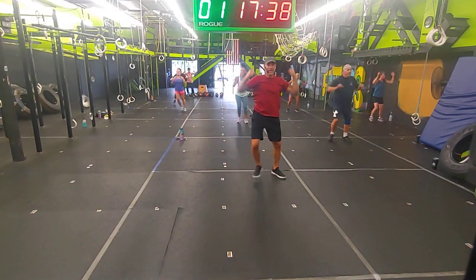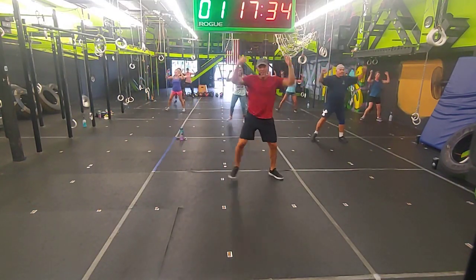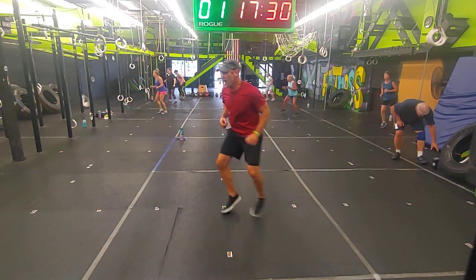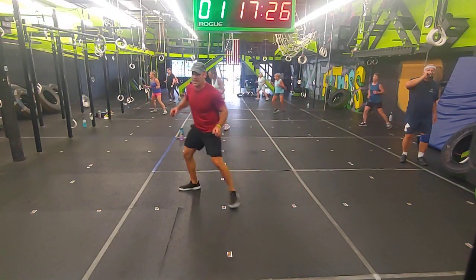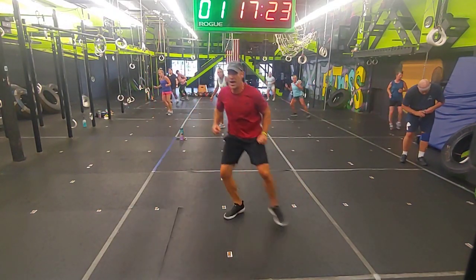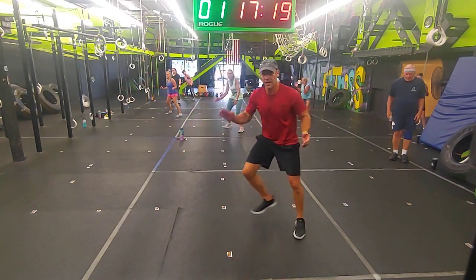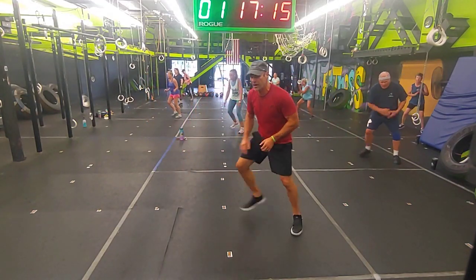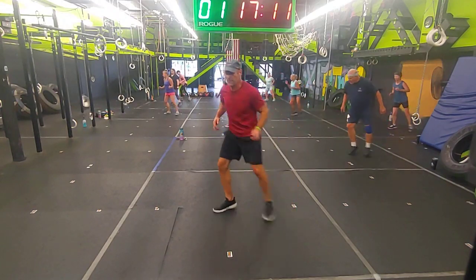High pull. 4, 3, ready for Baker shuffle. Let's go, Baker shuffle. Come on. All right. 8 more Baker shuffle, right into a Mike Brady. 8 of them. 4 more Baker shuffle, then Mike Brady. 4, 3, 2, Mike Brady.